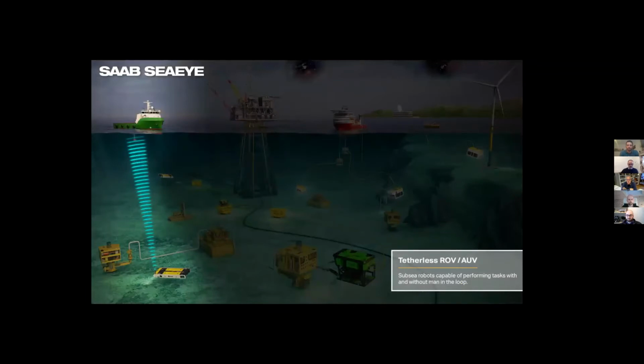The next developments I'd like to share with you are on our Sabertooth hybrid vehicle. The aim here is to develop systems capable of performing all inspection and monitoring tasks with and without the human in the loop, as well as the further development of some light intervention capability.